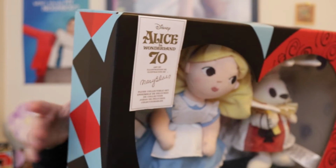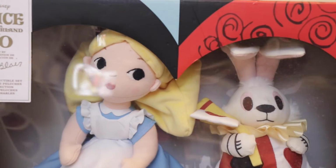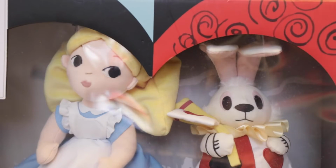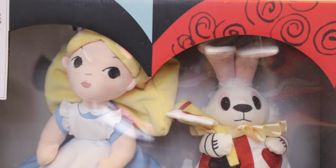So for a limited time, and I don't know how limited that is because Shop Disney doesn't say, in the US anyway, this 70th anniversary limited edition Alice in Wonderland, Alice and White Rabbit by Mary Blair plush set is on sale for $39.98, regularly $49.99. Let me quickly confirm that. Yep, $49.99.